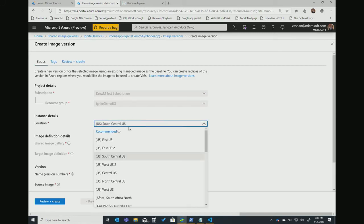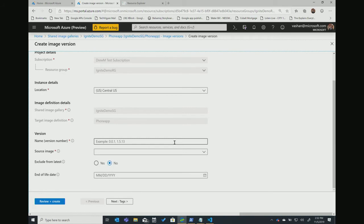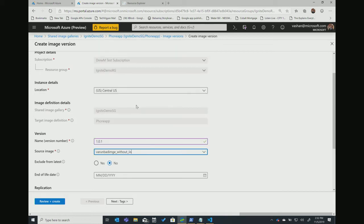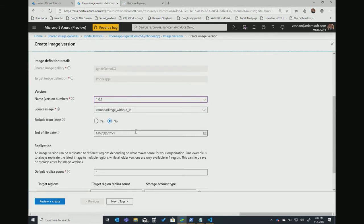And you add a new version, I can select Central US, and I have to select a version number, and then I have to select the image that I need. In this case, I'm going to be selecting an image without IIS because we made a mistake. We shut off IIS, that was a mistake that we did. The other thing that I want to note is this exclude from latest. One of the things you would notice is this is saying no. What if I say yes? Basically what this flag tells shared image gallery and all the VMSS that get deployed with this shared image gallery is that this particular version is not the latest, so do not use this version for new deployments or any upgrades.